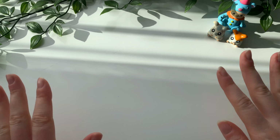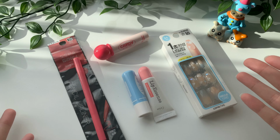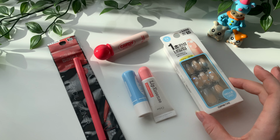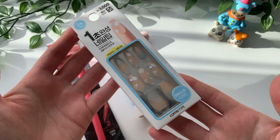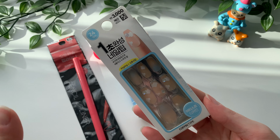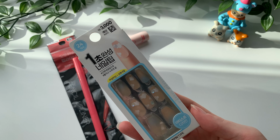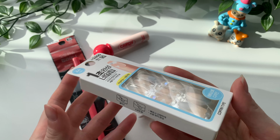Welcome to the haul portion of the video. My flat lay is ready, so let's dive into the items I purchased in Daiso. Firstly, we have the cosmetic section. We have a packet of fake nails. These are like a cloud, kind of a raindrop diamante, and then some ombre gradient blue nude nails. Coffin style, you get 24 nails. You don't need glue. They have a sticky adhesive tab, and these are 3,000 won.